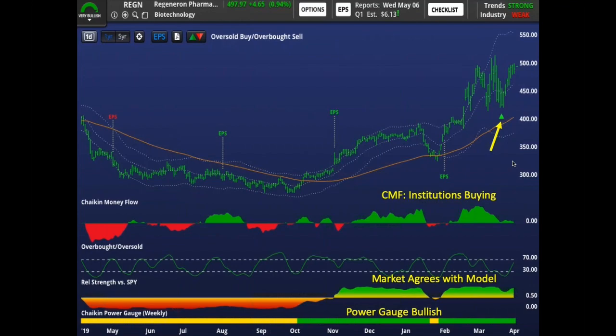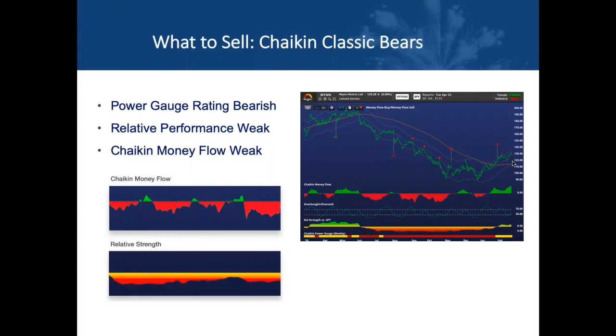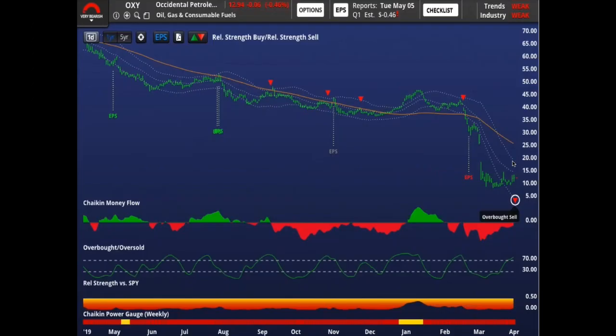So that's the classic Chaikin bull. The mirror image is the classic Chaikin bear. Power Gauge rating is bearish. That means the fundamentals are weak. It's underperforming the market, and Chaikin Money Flow is red, not green. So here's Occidental Petroleum. The Power Gauge rating has been bearish for over 12 months. It's been underperforming the market.